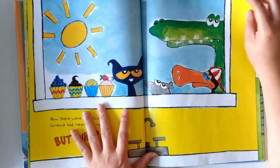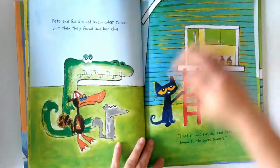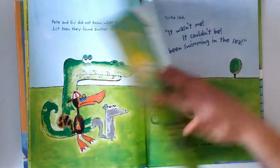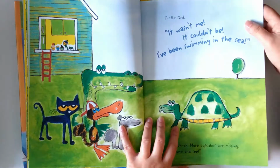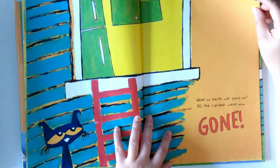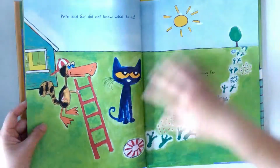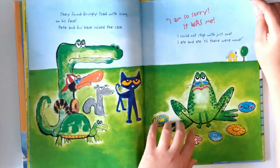They returned to the cupcakes and another 2 went missing. They found another clue and concluded it must be the turtle, but the turtle denied it too. The next time they returned to the cupcakes, they were now all gone. They followed more clues and discovered the toad had icing on his face.